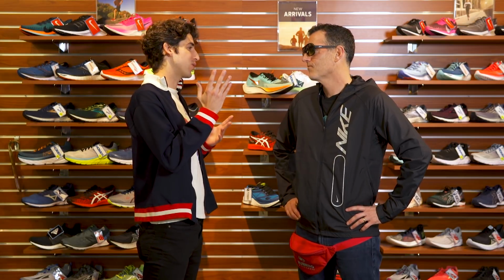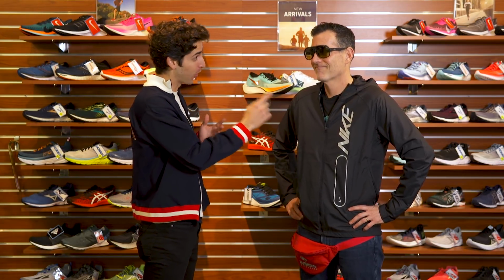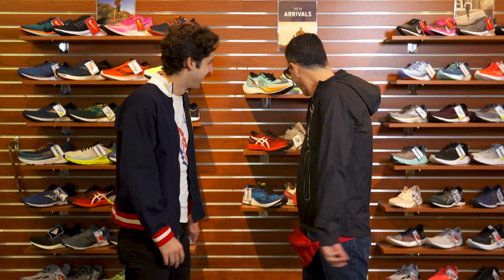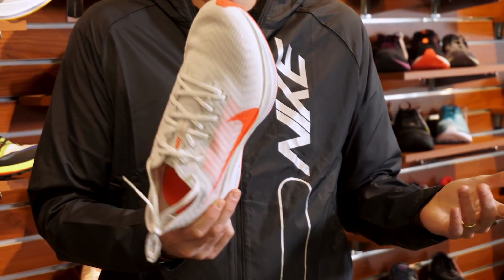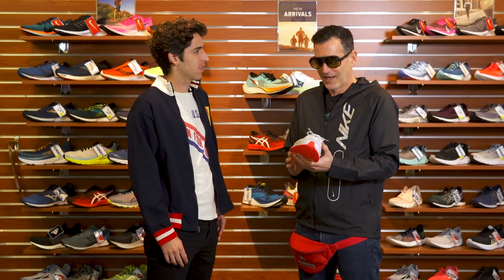So I've always got the fans sliding in the DMs asking me, what is the best running shoe? Now Thomas, remind the people, what is your best running shoe? Well, I gave the people what they wanted, and it happens to be the Nike Pegasus Turbo 2. And I have to say, in this new colorway, I'm tempted to actually spend my own money and get another pair of these, which is saying something.